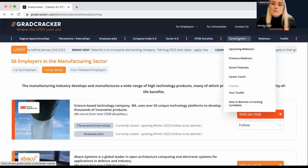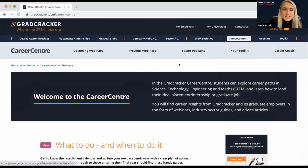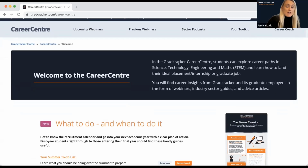Okay, last but not least, I'm going to show you around the Gradcracker Career Centre. The Gradcracker Career Centre is an area which we have created that pretty much houses lots of advice about the job hunting process. So quite a bit about what I've talked about already: how to research, how to come across different employers, but all the way right through to applying, the different stages of the application process, and then right through to actually getting the job.